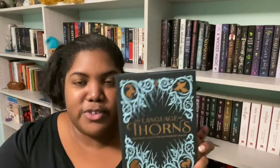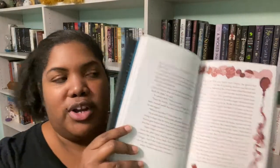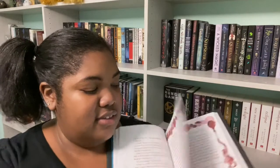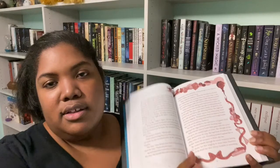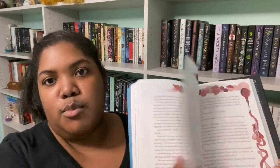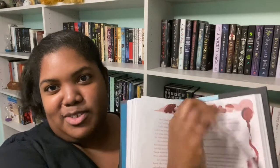And The Language of Thorns by Leigh Bardugo. Oh my gosh, this is so good. So it's illustrated, and basically, as you go through the story, more things get added, and so it starts taking up more and more space. Like you see what's happening. It's so cool.